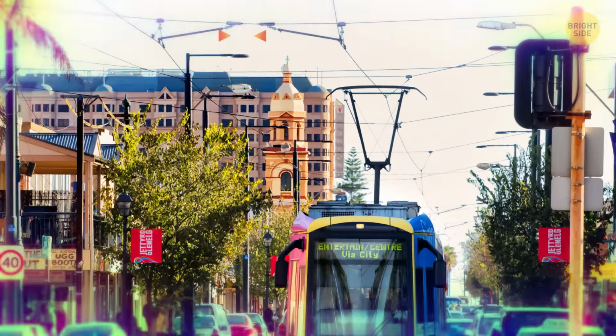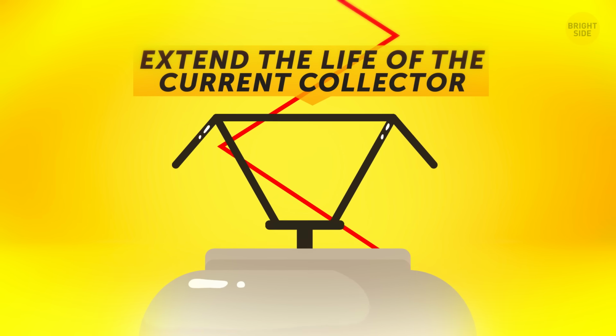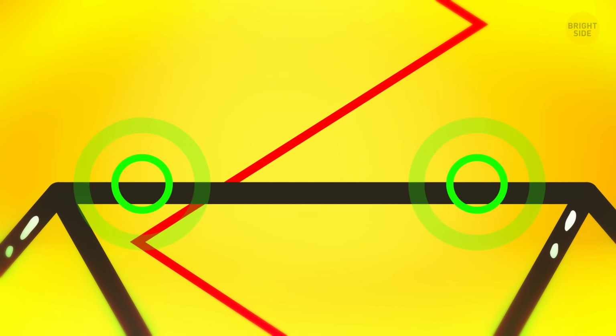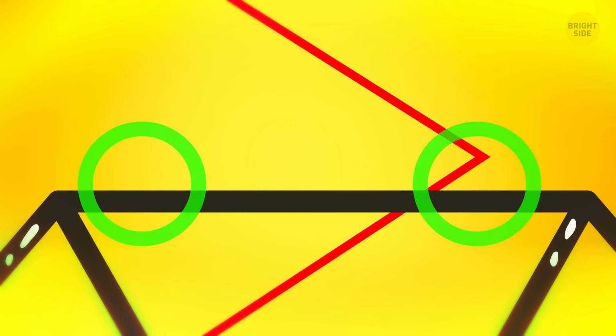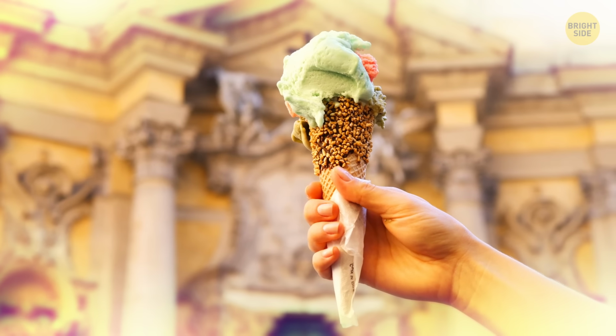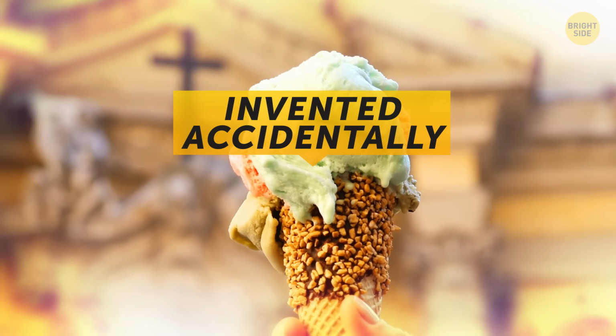Look closely at the overhead tram lines. You'll see its contact wires run in a zigzag path and not in a straight line. It's made to extend the life of the current collector, which is mounted on the top of the tram. Its upper part contacts with the wire and wears out with use. When a wire is laid with a small zigzag, this collector wears down evenly over the entire width of the runner.